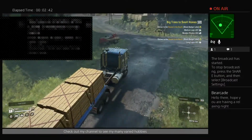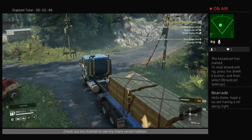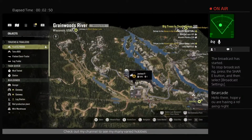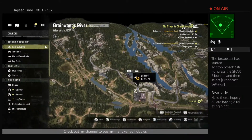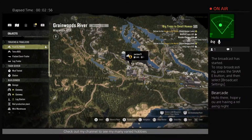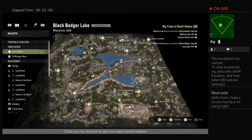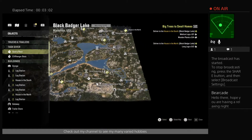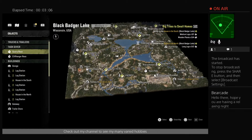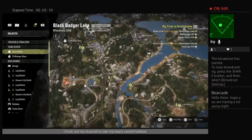Alright, hey, there's Appy. Hey, Appy, how goes it? Oh, it goes. Cool. Trying a new truck. Oh, what'd you get? I finally downloaded the Tatra pack. Oh, cool. So I'm trying out the big one right now.